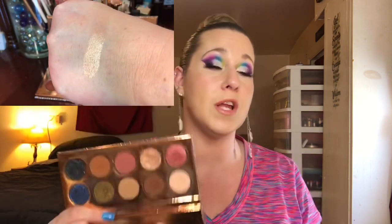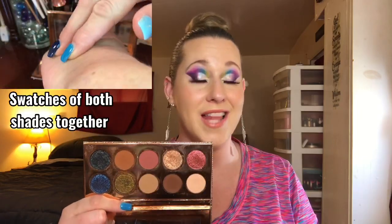Like I said, I've really been buckling down and using my shadows as much as I possibly can. I've been doing a no pan left behind challenge over on my Instagram, and it's been a lot of fun and helping me use every shadow in all of my eyeshadow palettes, which is going to take quite a while.